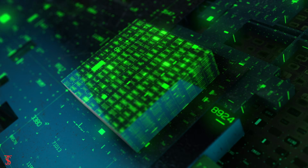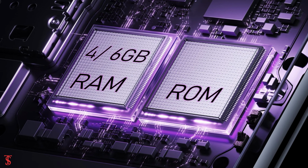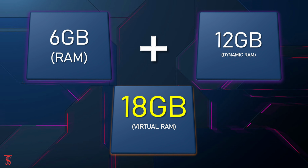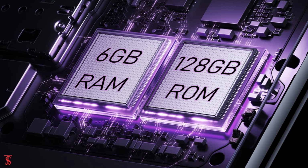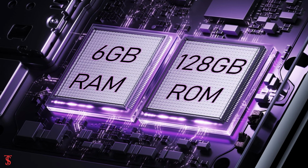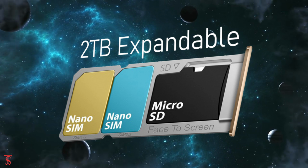In terms of storage, the smartphone packs 4 or 6 GB of RAM, that can be extended up to 12 GB by using internal storage, and it has 64 or 128 GB of onboard storage, which is expandable up to 2 TB via dedicated microSD card slot.